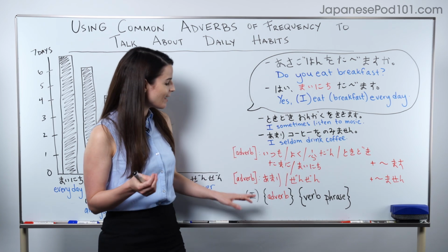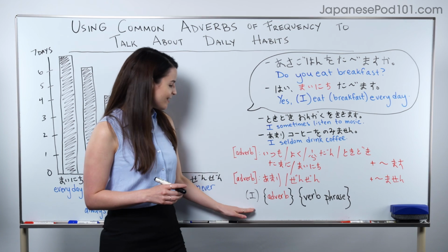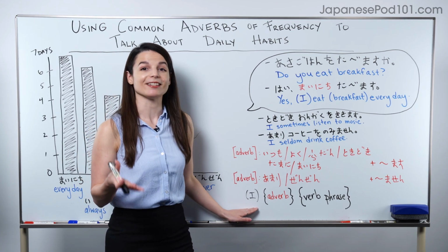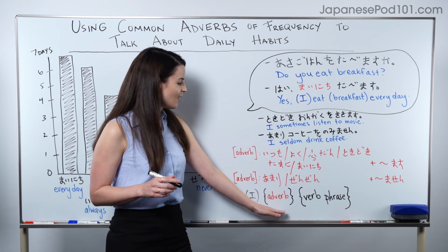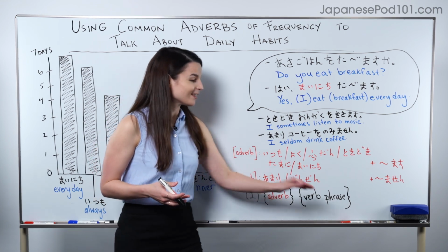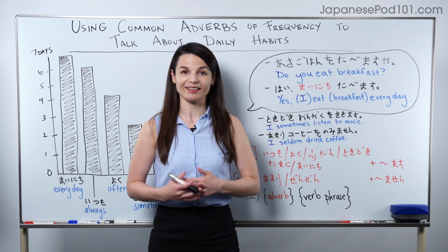A quick and easy way to remember the pattern, or to remember the order of words, is this. You can imagine I here for your subject if you're making a sentence about your everyday life. I plus your adverb here plus your verb phrase. So you can put these three elements together, subject, adverb, verb phrase, to make a sentence like these.